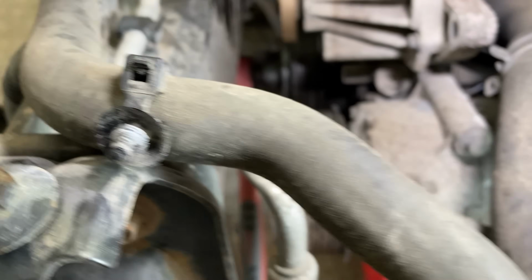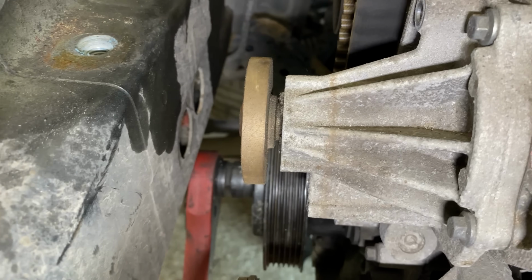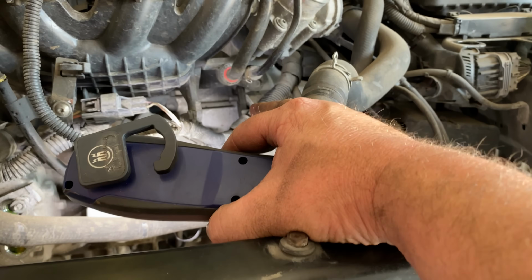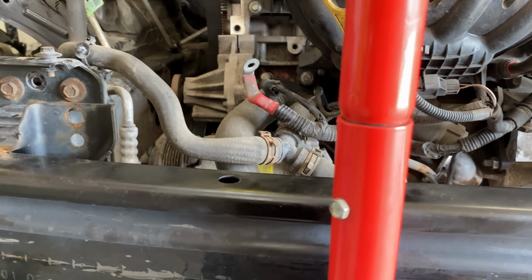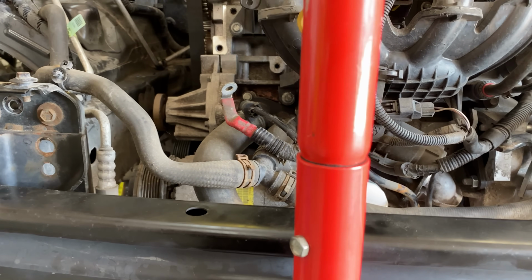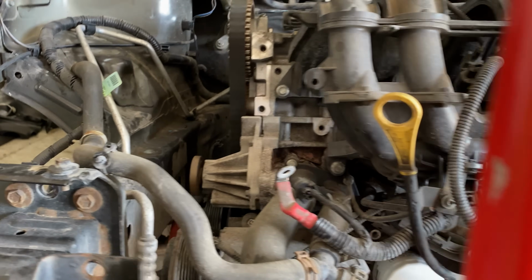So when you undo the crank bolt at the bottom there, the engine will not move and spin because that's been locked in place. The cams have been locked in place, and there's a pin on the back of the engine as well that's been locked in place. So yeah, I think I'm ready to take this belt off and let's get this water pump out as well.